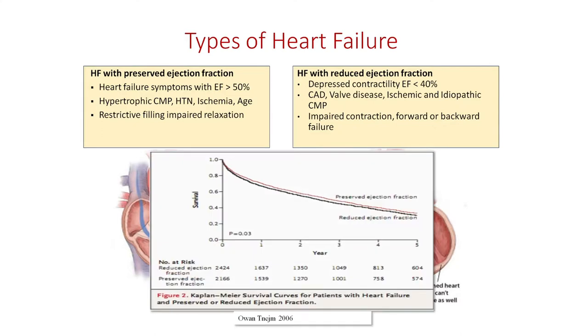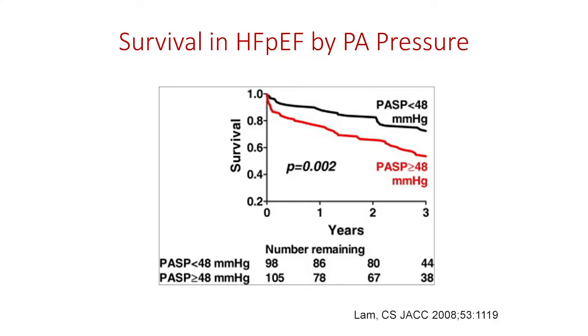Now, we used to think that the patients with preserved ejection fraction actually did better and lived longer, but we know that they actually die at exactly the same rate as patients with reduced ejection fraction. And patients with preserved ejection fraction don't do well if their pulmonary pressures are high. From this study, patients with pulmonary arterial systolic pressures of greater than or equal to 48 had a much lower survival curve than patients with lower pulmonary pressures.